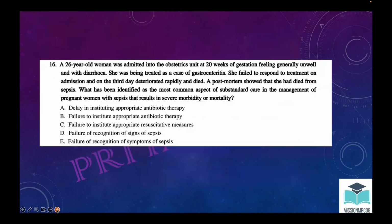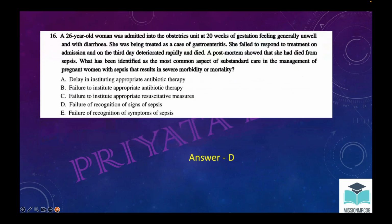A 26-year-old woman has been treated as a case of gastroenteritis. She failed on the treatment. On the third day, she rapidly died. Postmortem suggests that she died from sepsis. What is the most common cause of substandard care in the management of sepsis that results in morbidity and mortality? It is mostly failure of recognition of the signs of sepsis. D. Yes, people are not able to identify sepsis.